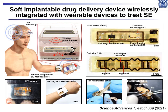Then the watch-type device sends a strong radio frequency signal to the subcutaneously implanted soft drug delivery device. The drug delivery device doesn't contain a battery since we are using wireless power transmission. Therefore, its size could be miniaturized dramatically, which requires only a small incision for the implantation of the device. Also, the entire device could be made of only soft materials such as rubber and ultra-thin metal films.